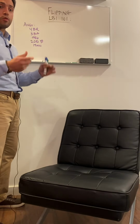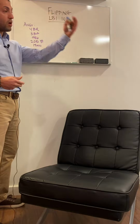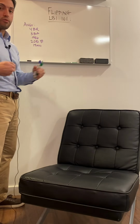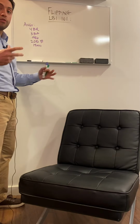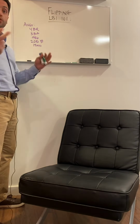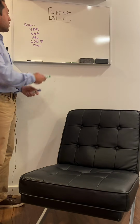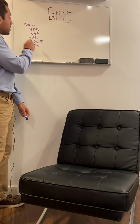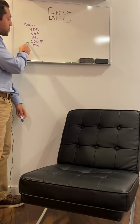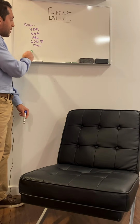For general purposes, flipping 101, this is aggregate data. So that takes Oceanside and Bayside, oceanfront and bayfront, right? Everything in between, single family homes. On average, of those 200 homes that have transacted in the last 6 months, they're on average 4 bedrooms, 3 bathrooms, built 1986 with just over 2,000 square feet, and they sold for $1.5 million.